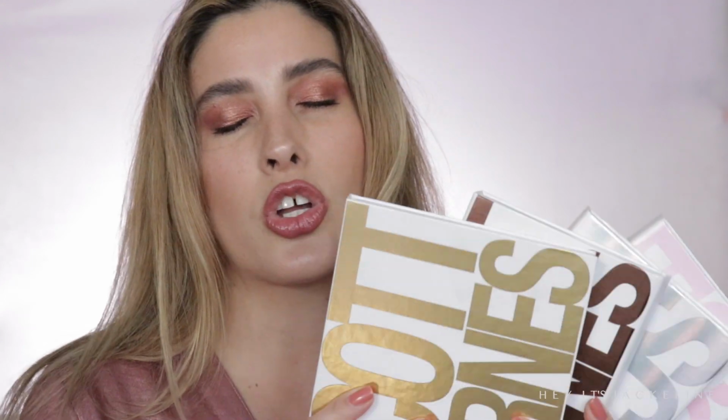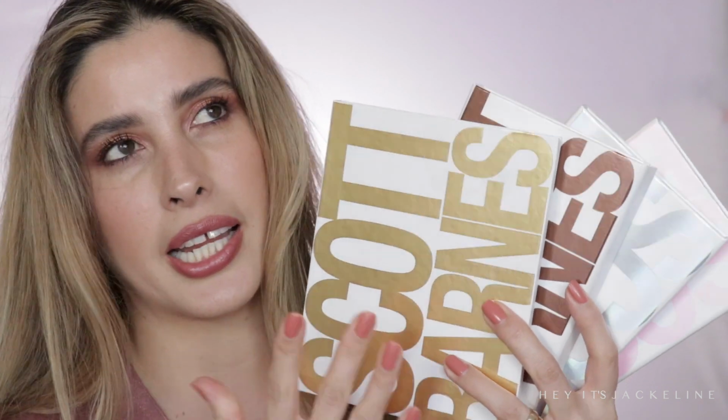And hello, going into something that I tried at the very end of the month of November, but nothing will change my mind of how good, amazing quality products the new Scott Barnes palettes are. I got them here. I was able to review them. The eyeshadow palette in particular is one of the best, if not the best formula in the market. I will most likely do a roundup video during this holiday season of best of 2019.